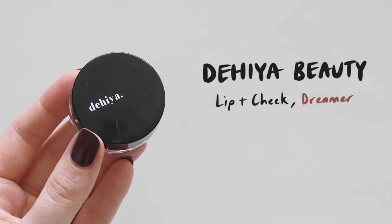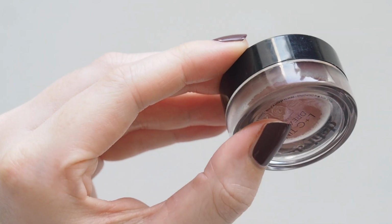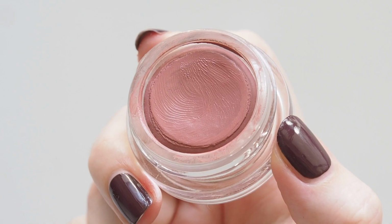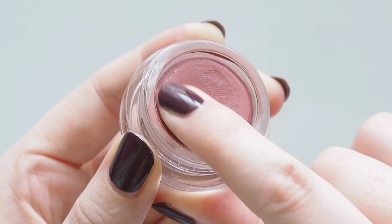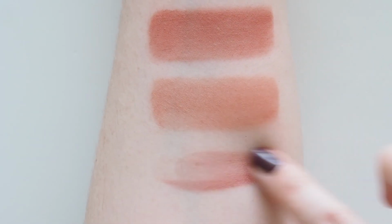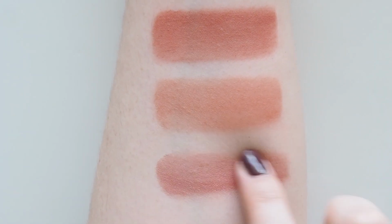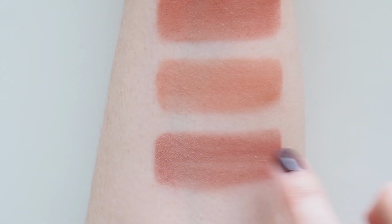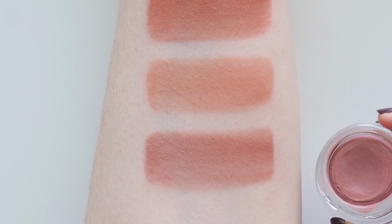Dahia Beauty is a black-owned brand based in California, inspired by Moroccan beauty rituals. Their lip and cheek tint comes in four shades. Dreamer was a favourite back in 2020, a pretty muted peach that freshens up the face. Cream pots can harden slightly, just warm it up with your fingertips to reveal the softer texture underneath. Still planning to share more discoveries like this from brands founded by women of colour.